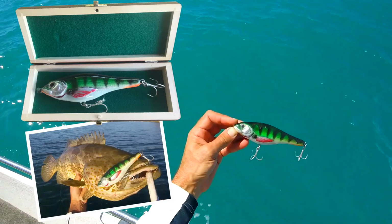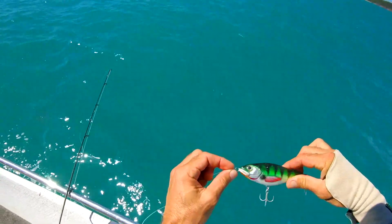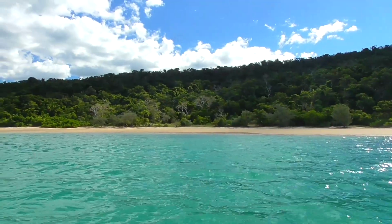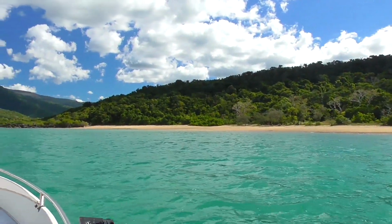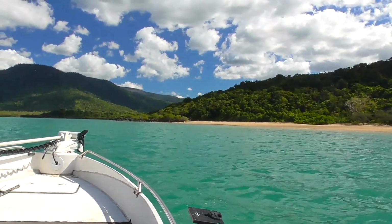Anyway, I'm going to go and have some lunch. Love these. I actually really love this lure. I mean, this looks like a really nice little beach for a late lunch, early dinner. I think my lunch is going to be my dinner today, because what I want to do is fish right at sunset. That looks good.